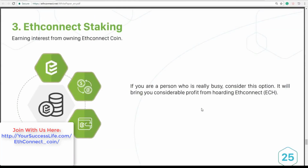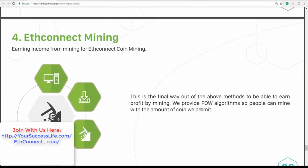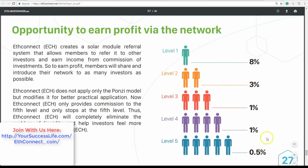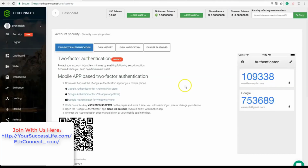I would definitely consider using this website because I do have Ethereum I like to dispose of, and this will be it. Here we go. Here's the affiliate structure again. 5 tiers, 8, 3, 1, 1.5%. Very sustainable. regalcoin's at 7% for level 1. Bitconnect's at 7%. And I like it. No network tree, but it is 5 levels deep. Very sustainable.